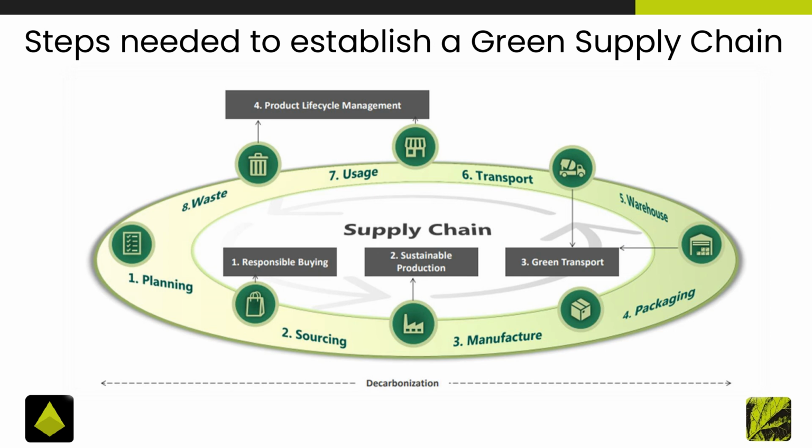To establish a green supply chain, we begin with responsible buying, focusing on eco-conscious suppliers. Step 2 is sustainable production, ensuring minimal waste and energy use. Third, we incorporate green transport to reduce emissions. Next, packaging is optimized for sustainability. Warehousing follows with energy-efficient practices. The transport stage emphasizes reduced environmental impact. During usage, efficiency is key. Finally, product lifecycle management ties it all together, enhancing longevity and recyclability. Each step contributes to effective decarbonization.